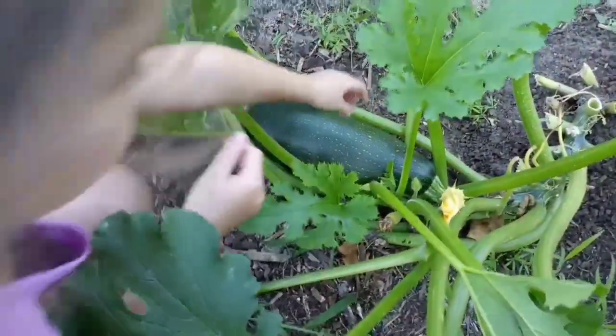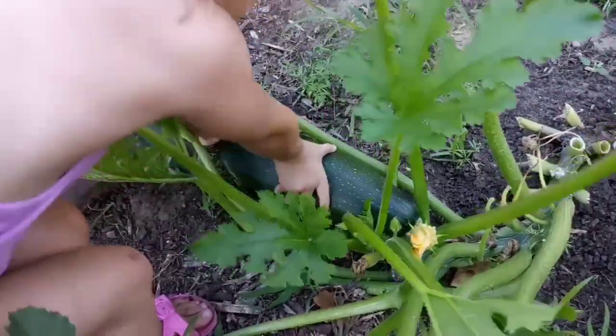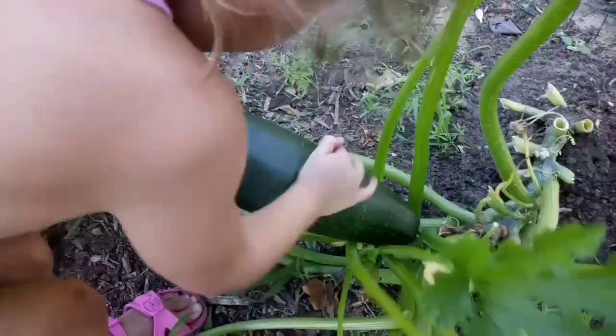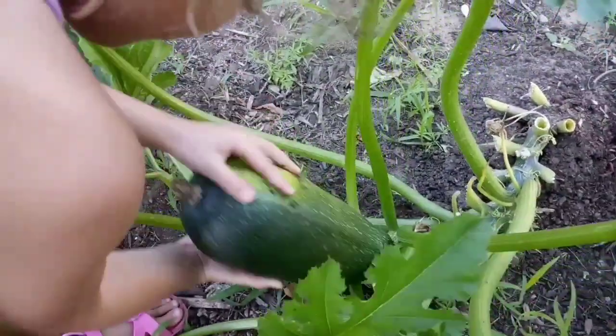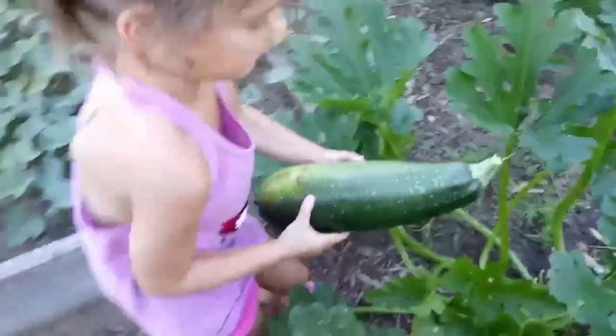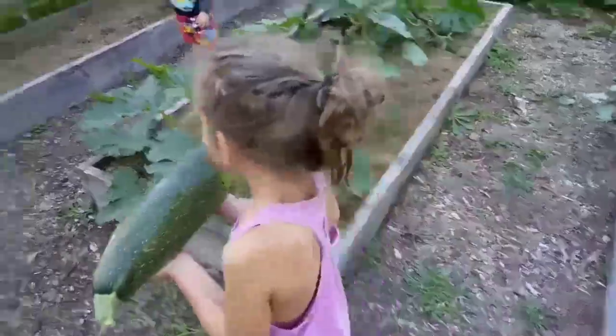Are you ready, big girl? Yeah. All right, pick it up. It's hurting, but yeah. It's okay. Yeah, do the same thing. It's heavy. You've got to twist it. Twist, twist, twist, twist, twist, and pull. Oh, let me see that. Look at me. Holy moly.